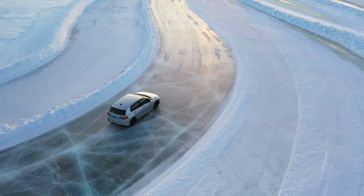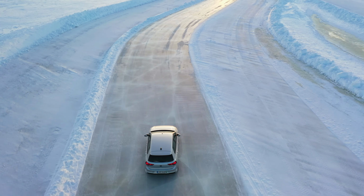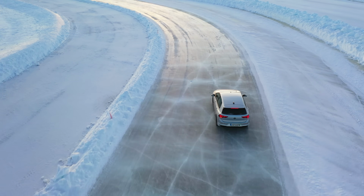As for the studded winter tyre, now this was an interesting one. This is designed for ice, and it did feel exceptional traction and braking. But on this semi-rough ice surface, in the corners, I was picking up a lot of understeer, which is harmful for your time around a lap like this. So it wasn't the fastest.